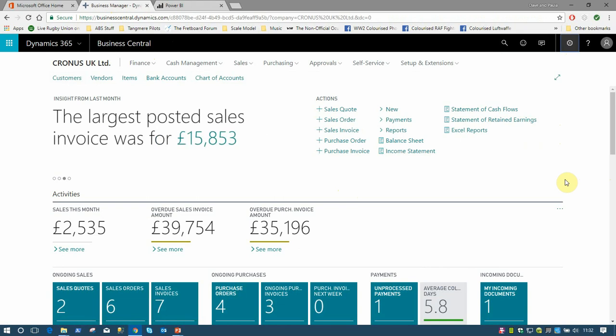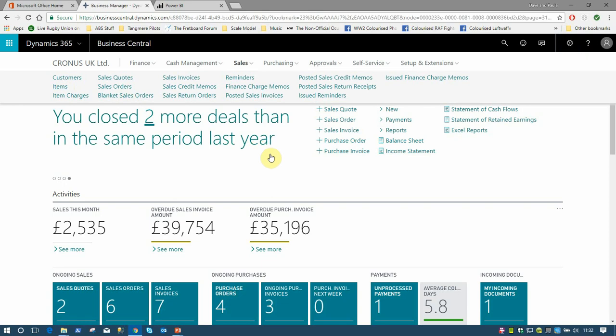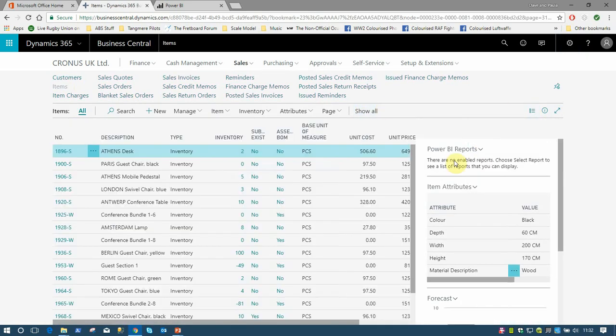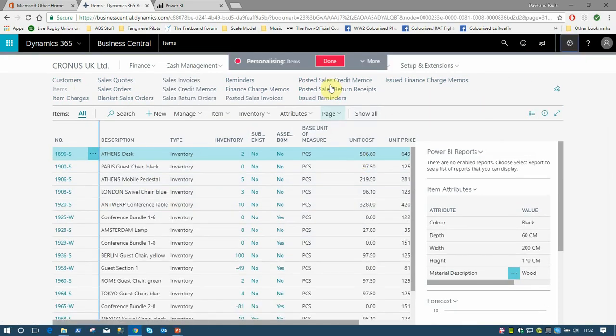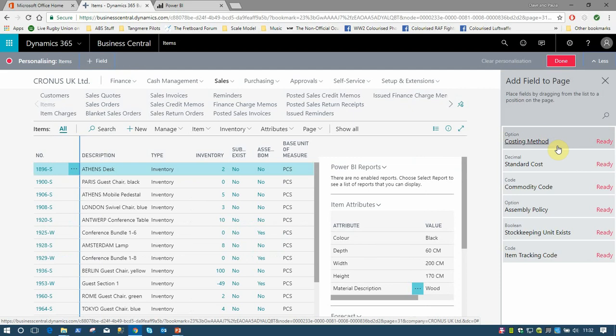But hopefully it does give you that option to make some small minor cosmetic changes to not only cards but list views as well. So your item list view, for example, we're looking at it as pictures at the moment, but if I had it as a list view, again, clicking on personalize, you can see that I am able to personalize this list view as well, exactly the same way that I was able to personalize my customer card. And you can see the fields that I have available to add to this list.